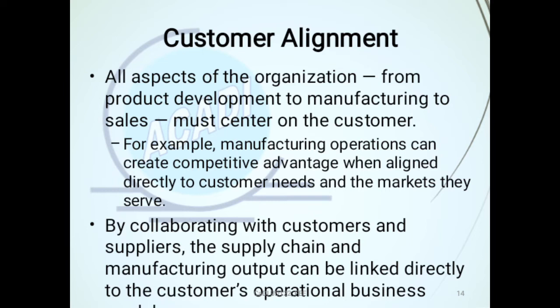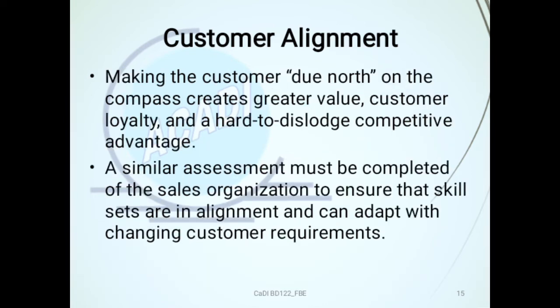For example, manufacturing operations can create competitive advantage when aligned directly to customers' needs and the markets they serve. By collaborating with customers and suppliers, the supply chain and manufacturing output can be linked directly to the customer's operational business. Making the customer the tuner on the compass creates greater value, customer loyalty, and a hard-to-dislodge competitive advantage.